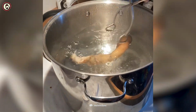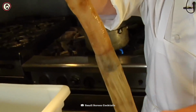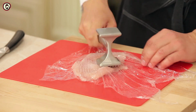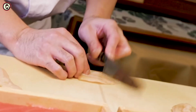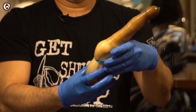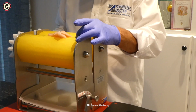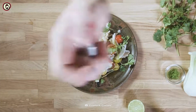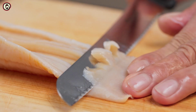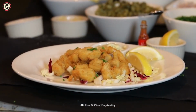Typically, geoducks are first blanched so the cook can peel the leathery skin from the meat. Some chefs will tenderize the meat until it's about 0.06 centimeters thick. Japanese chefs refer to the geoduck as mirugai, or giant clam, and after tenderizing, they'll often serve it raw, like sashimi, carpaccio, or ceviche. Other chefs thinly slice, bread, and fry the tender mantle meat and grind the neck meat.